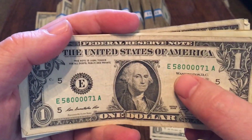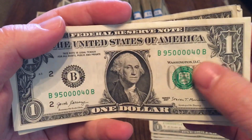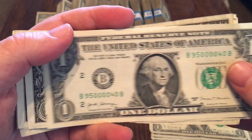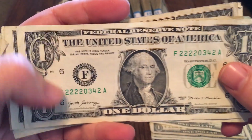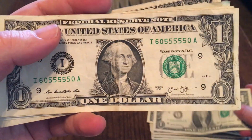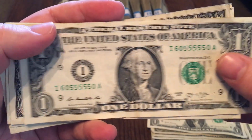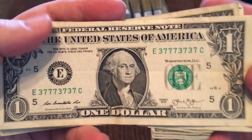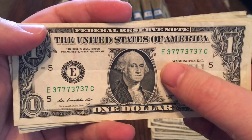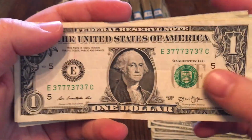And this one's quads. Quad zeros right here in the center. This one actually has five of a kind. You've got the quad zeros and then the zero at the end. This one is quad twos with the fifth two to go with it. And quad fives, also a trinary, zeros, fives, and sixes. And then this particular one found a binary, threes and sevens. That's right, the only digits on this particular one are threes and sevens, so that is a binary.